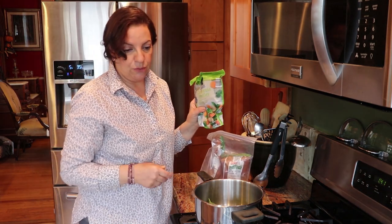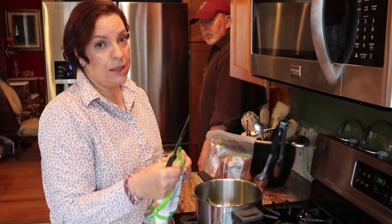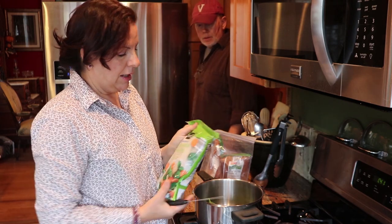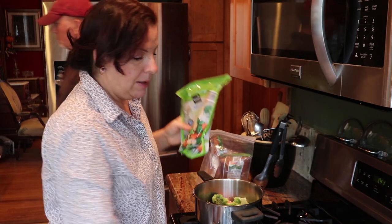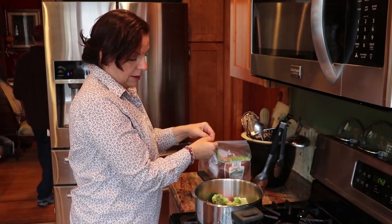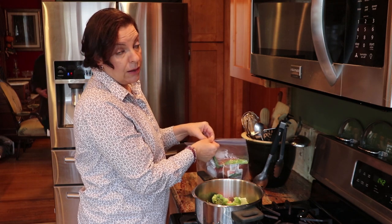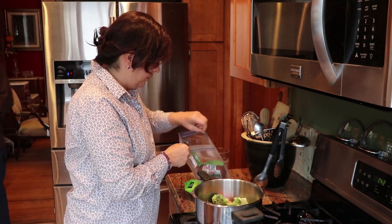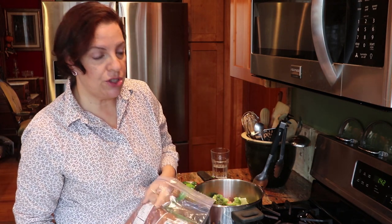Lately, I'm just putting a frozen bag of California medley. It makes me eat lots of vegetables. I just dump that in there. Plenty of broccoli. A few meatballs. Vegetable stock. Close it. That's it. And then I add a little bit of Parmesan cheese when it's done.